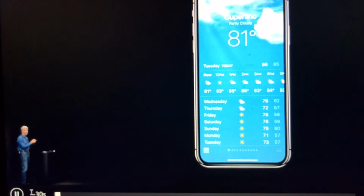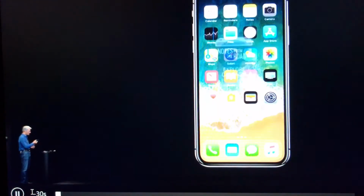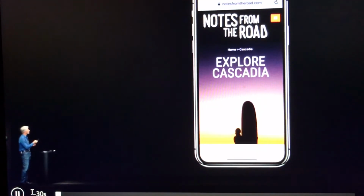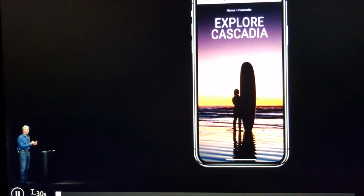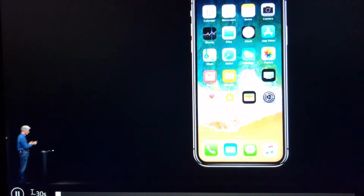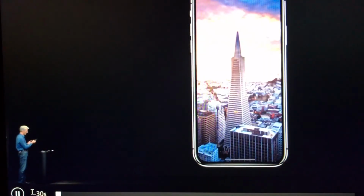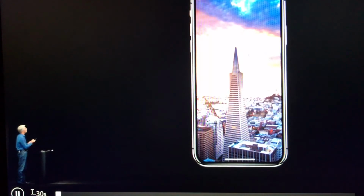Now, exiting an app couldn't be easier. You just swipe from the bottom, just like this, and throw the app right back on the home screen. Let me do that again. Just swipe right up. Let's take a look at the web. It just looks unbelievable, edge-to-edge on this display. And your photos, of course, are just gorgeous as well. Let's jump into this one. Just amazing.